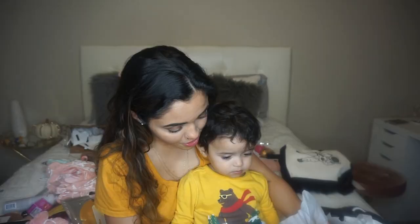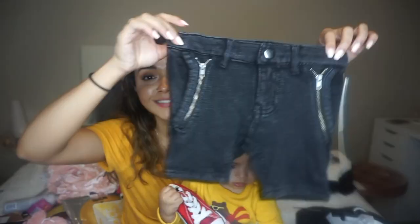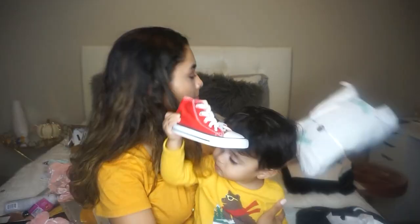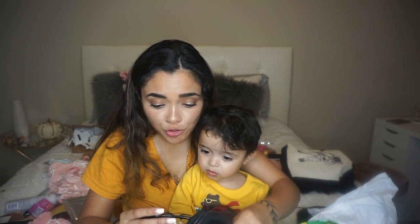Oh, wait, wait, wait. We're not done. Mateo's things. Look, this is for you. The cutest little Converse. Oh my god. And a cute outfit to go with it. Some black shorts and a shirt that says one of a kind because Elle has the best style. That's so cute. Jeans. Shoes. What is this? Cute little glasses. You are so cool. I can't believe how cool you are.